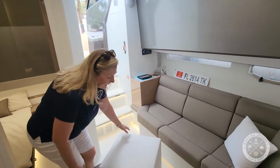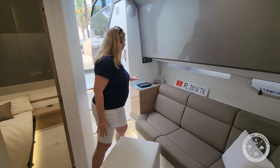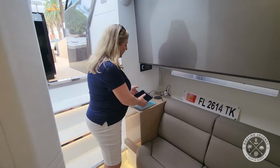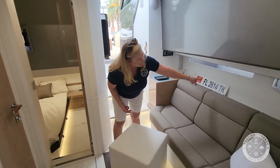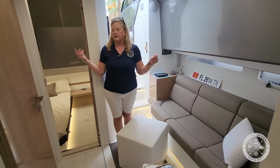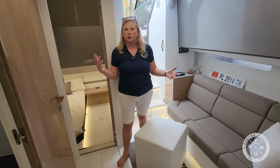These are really lightweight, so if you want to move them, you can easily move them. Here is an iPad, and everything can be controlled for the boat on this iPad again. So I mentioned that touch screen. That's really a cool feature. You've got plenty of lighting down here. And I love the aesthetics. It's a very modern feel, very clean, but it still has a lot of character.